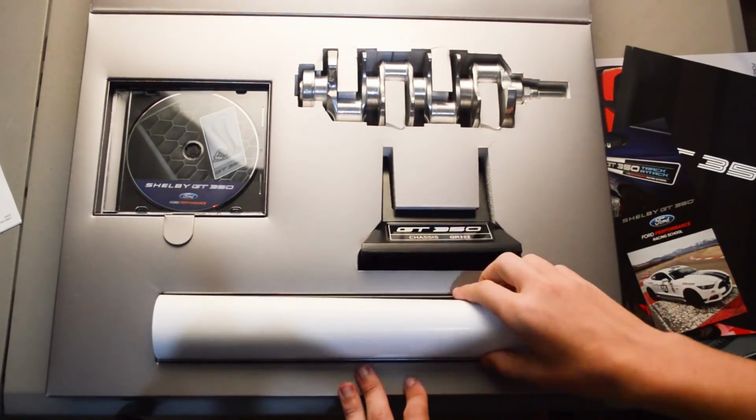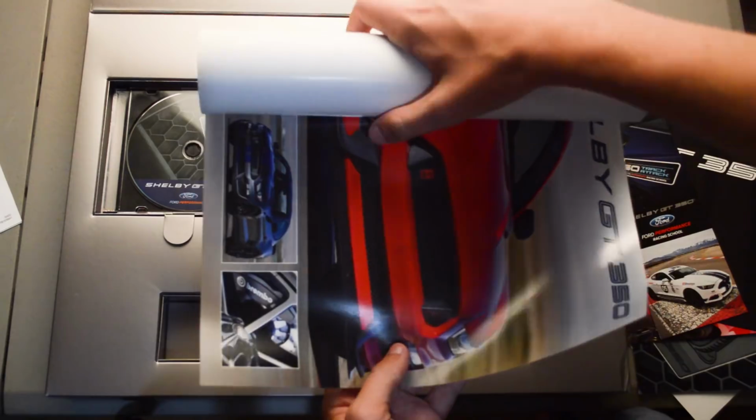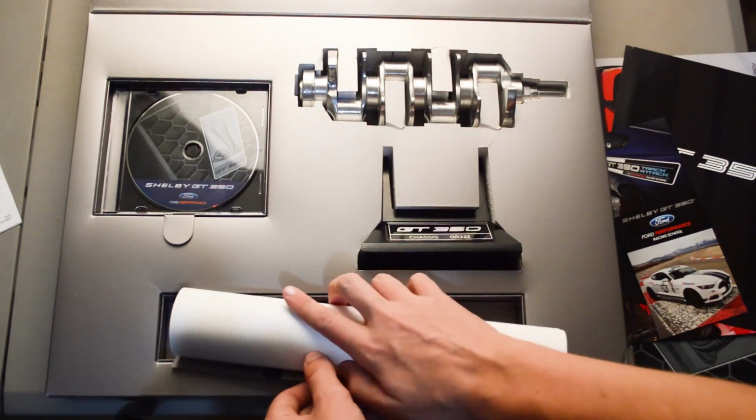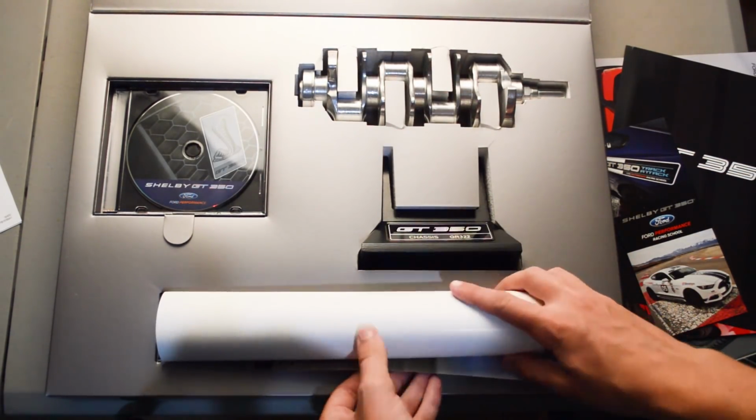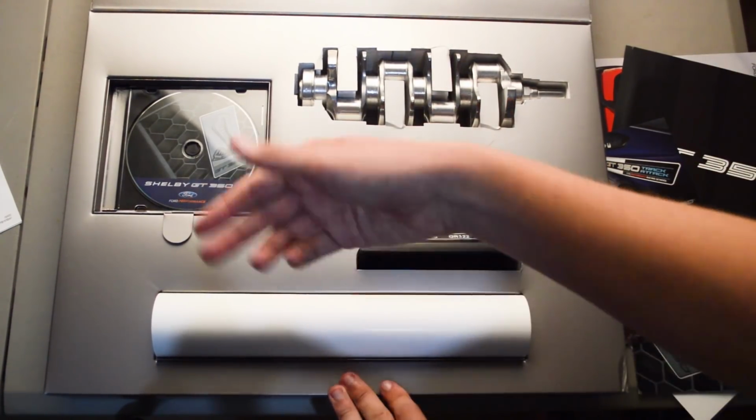Opening this up. So down here you get your own big custom poster you can put on your wall of a Shelby GT350R and a GT350. You got your own custom disc down there that you can play, and it's basically them telling you about the car, the development of the car.